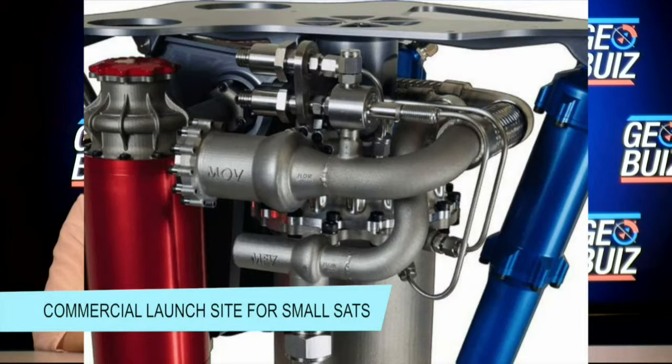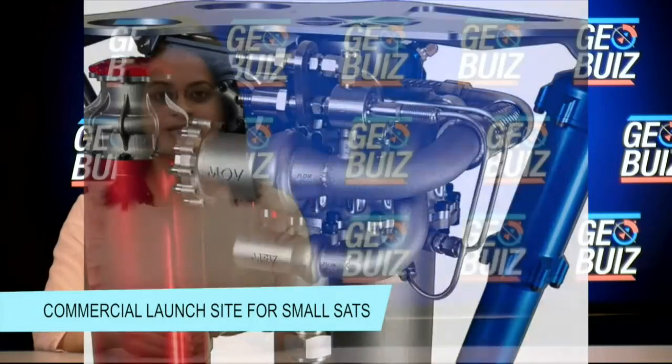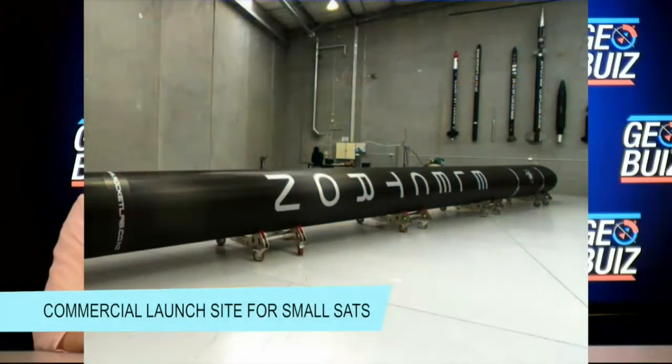Using 3D technology, Rocket Lab is able to print a new engine every 3 days. It plans to launch a small satellite into space every week. The launch vehicle, Electron, uses 9 Rutherford engines in its first stage and 1 in its second. It is designed to place payloads of up to 100 kilograms into orbit. The test launches will start by end of this year and commercial operations will begin next year.